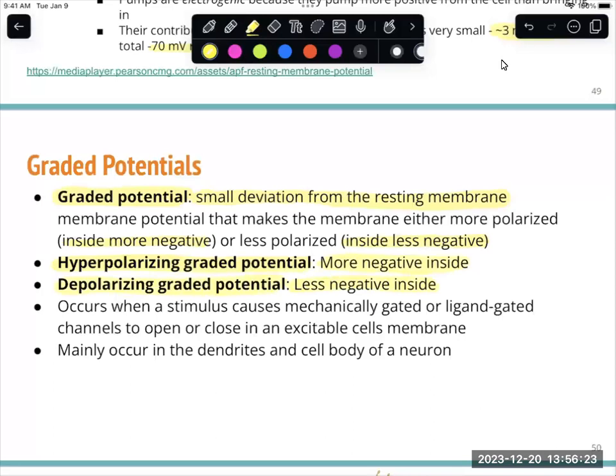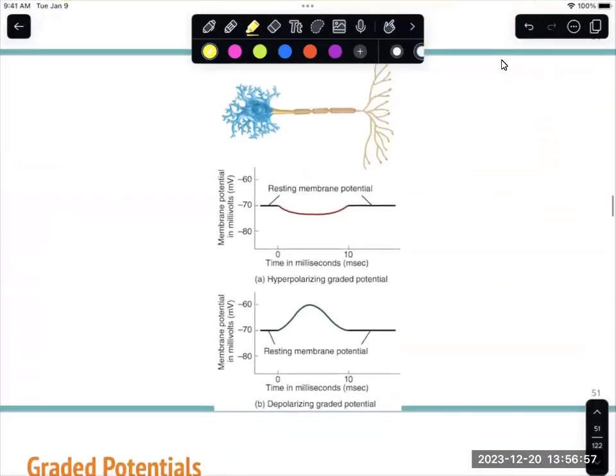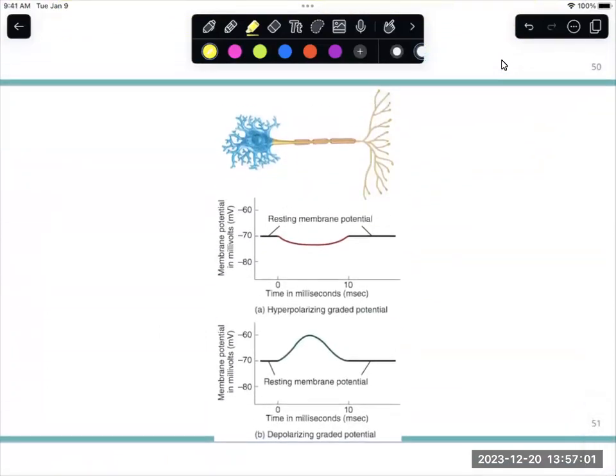So as these graded potentials come, they can cause a mechanically gated or a ligand gated channel to open or close, and it can make that cell more positive or more negative. This mainly occurs at dendrites. And it also can happen at a cell body because sometimes one neuron can attach to the cell body of another neuron. So this is mainly where we get those graded potentials in. So this graded potential can hyperpolarize and cause that cell to become more negative, or it can depolarize and cause that cell to become less negative or more towards the positive.